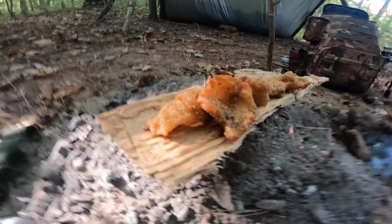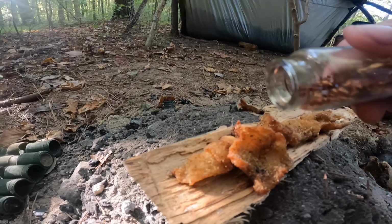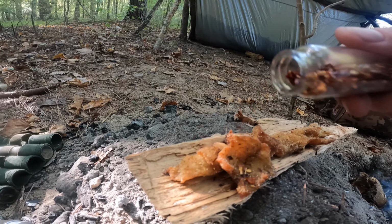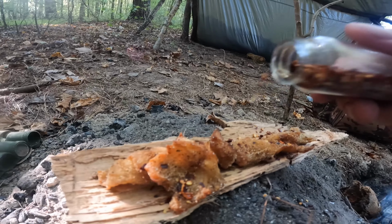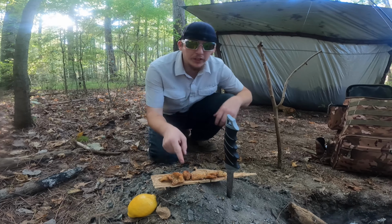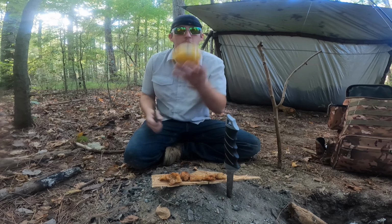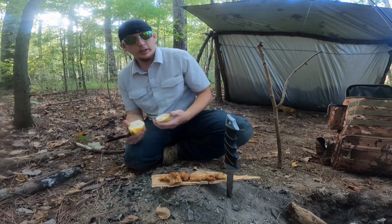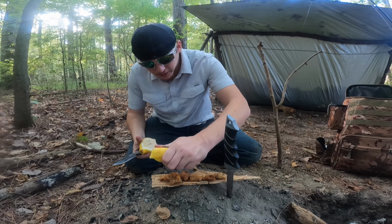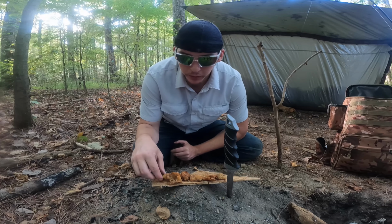Now that our fish has cooled down a little bit, it looks really, really good, actually. I'm going to put just a little bit of crushed red on here, because it didn't stick very well in the batter. All right, so we got our fish right here that we just cooked. But let's go ahead and try this bass. I'm going to get this lemon cut up. I'm not cutting it a certain way. I'm just opening it just enough to get some lemon on there. All right, let's go ahead and try our first piece.